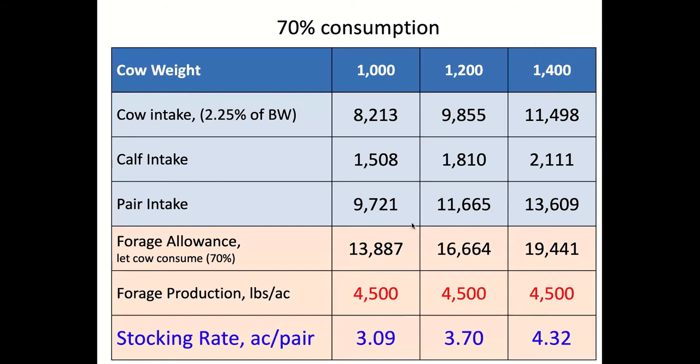So 4,500 divided in the need for that 1,000-pound cow and her calf, that pair would need a little over 3.1 acres per cow-calf pair. Just by going to a 1,200-pound cow, we increase that to 3.7 acres per cow-calf pair. And for a 1,400-pound cow, we increase it to 4.32. So you can see just going from that 1,000-pound cow to that 1,400-pound cow, we need over an acre more land just to adjust for that additional weight.